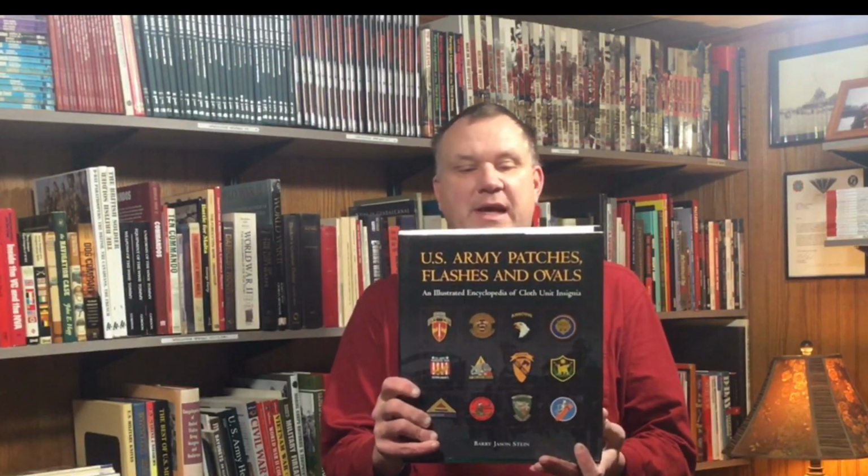One of the books we find very useful, we call it the Big Book of Patches. It's United States Army Patches, Ovals, and Flashes. It's basically the most complete book on patches I've found to date. Obviously, the military is creating new patches. This deals with Army patches, and sometimes it's nice to be able to look up when a patch was in use so you can tell if authentic patches are black lightable or not.